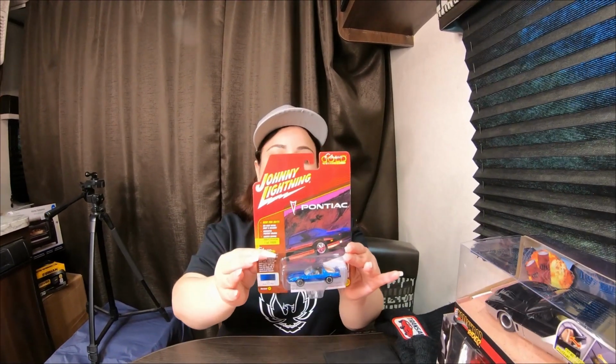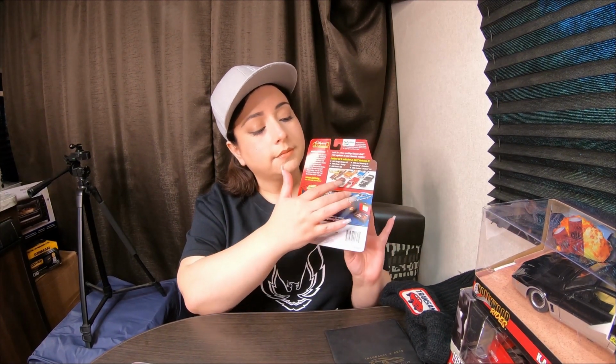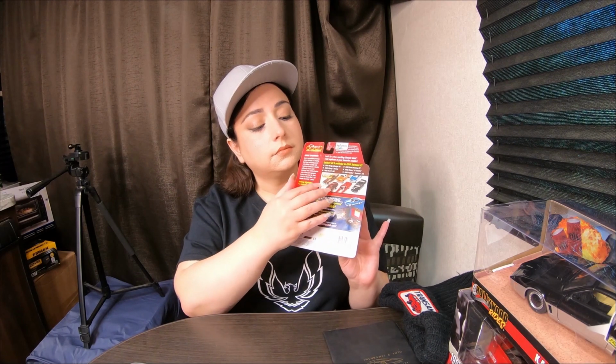Next, this is the Johnny Lightning Pontiac. And we're going to be talking about it more, but I just wanted to show you. And here is the back. It's a pretty blue color. Very pretty blue color.